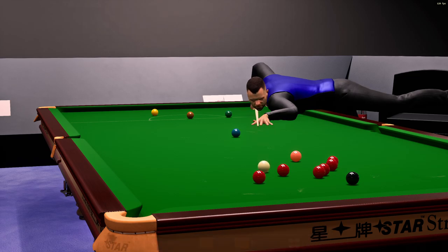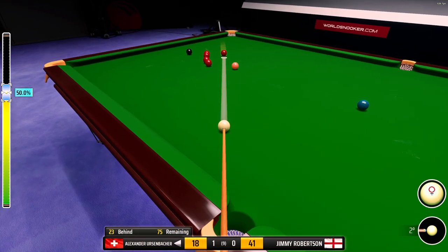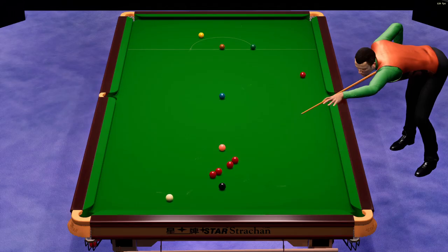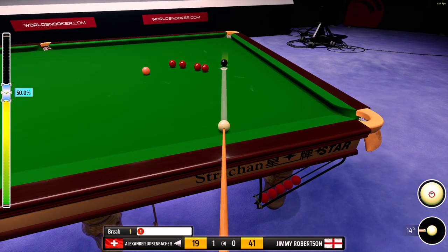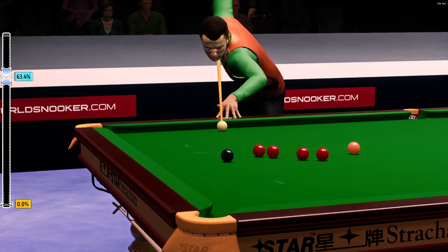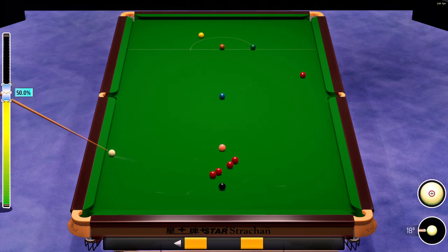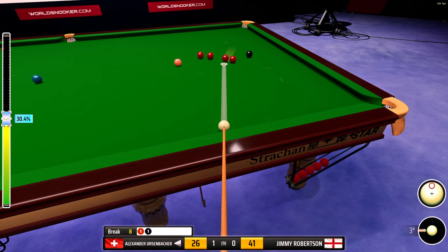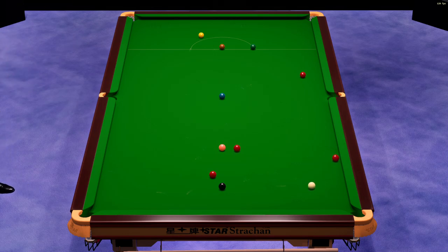Twenty-eight. Just wants to sink this into the left corner pocket. He'll be looking to tighten up his game here. Jimmy Robertson, 28. One. He's lost the cue ball a touch here. Eight. Decent position to take on a colour here. Nine.